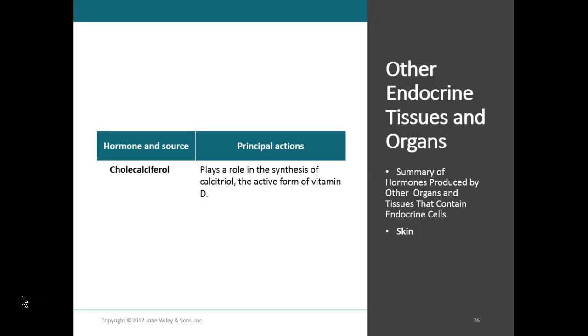And as you learned when we first started this lecture on the endocrine system, there are organs that are not classified as endocrine organs, but because they have cells that have an endocrine function and secrete hormones, we're going to include them here with just a brief overview of some of those. So the skin secretes cholecalciferol, and cholecalciferol plays a role in the making of calcitriol, and calcitriol is the active form of vitamin D.